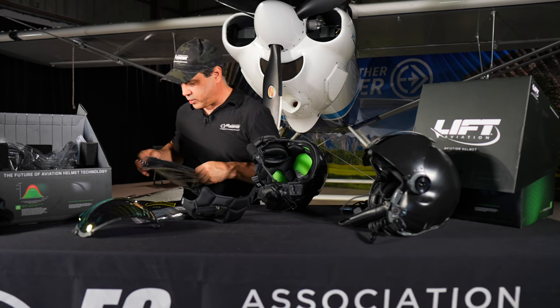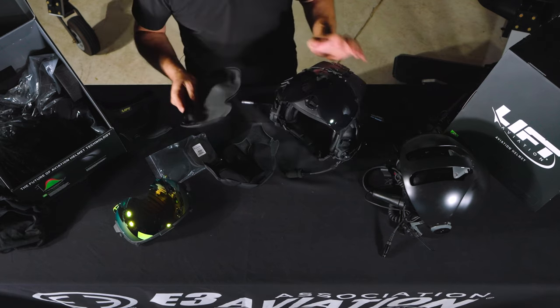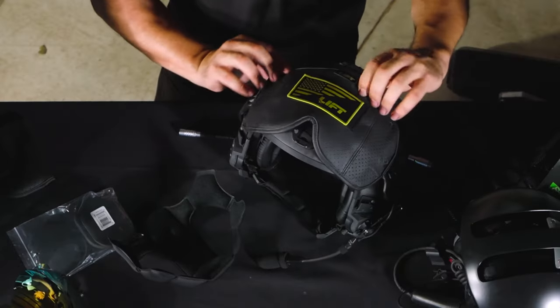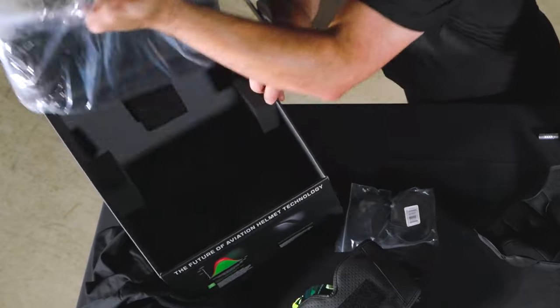So when you get the visor in there, you've got this, which is basically magnetic. So this, I just pull it off, throw it up on top of the plane when I'm flying. When I get done, I grab it, pull it out, boom, and it just attaches like that. So that's that. Then we've got the big bag.